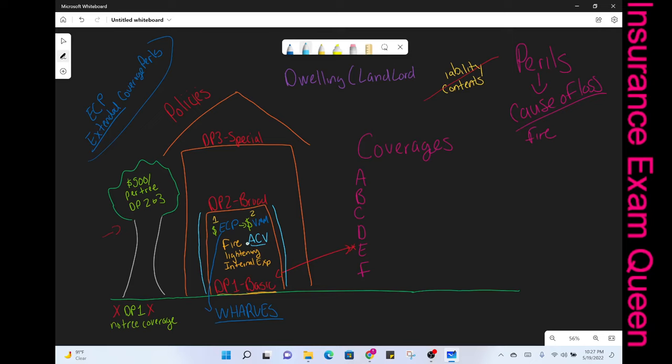So that is very, very unique to a DP1. Every other homeowners, every other dwelling, every other policy is going to be actual or replacement cost. DP1 is actual cash value, which is pretty wild. There actually might be a commercial one, but I'm not very well versed in commercial. Most state exams do not require that you know commercial very well. But we're talking about dwelling. So every other homeowner's and every other dwelling will be replacement cost for the walls and the roof. DP1 is very unique in that it's actual cash value only.